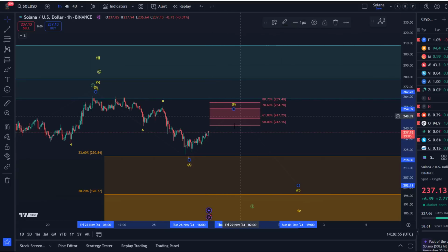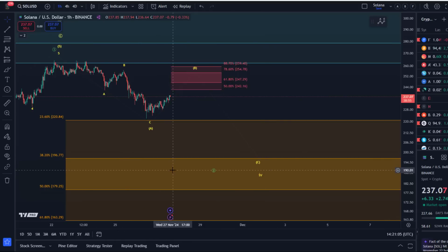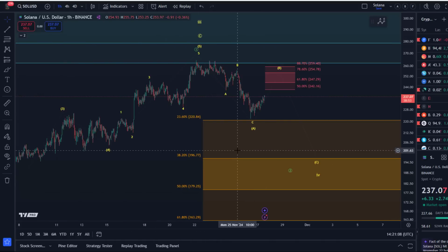And then in that resistance area, I would be watching for a rejection and a possible start of wave C to the downside. That would be a first 5-wave decline that would set the stage for a C wave, and then we'll take it from there. That's the update about Solana.